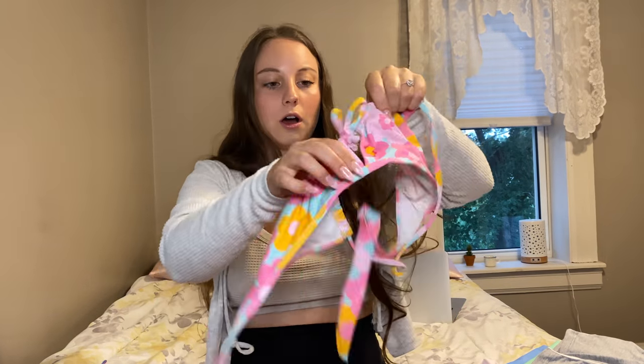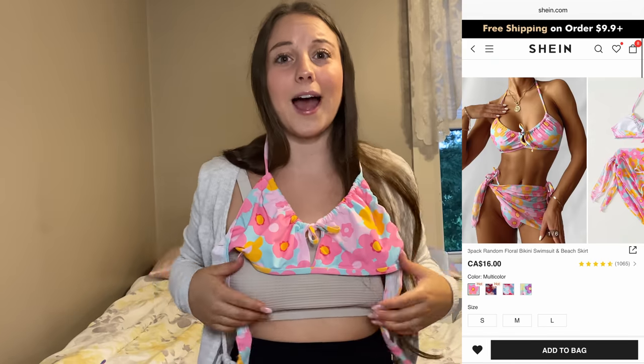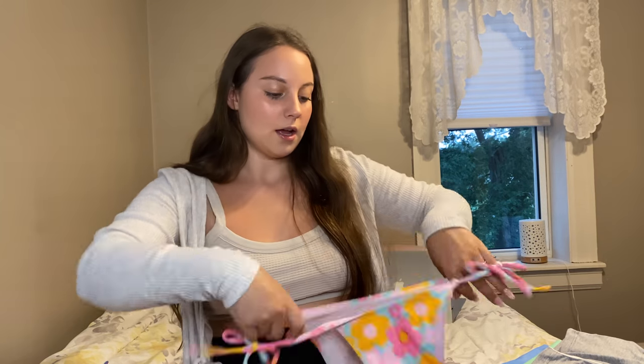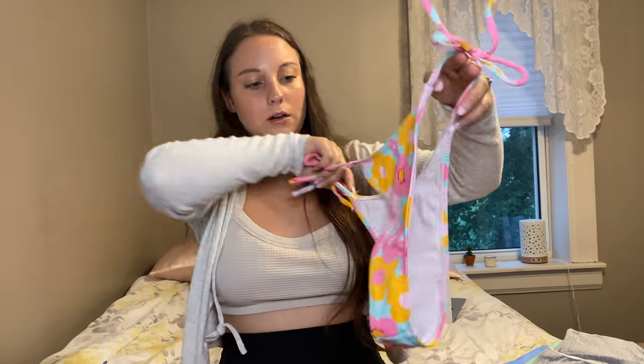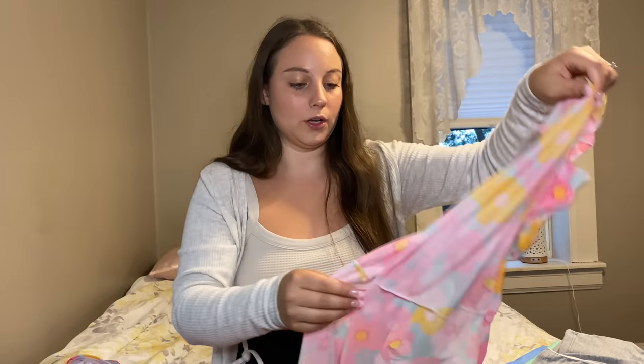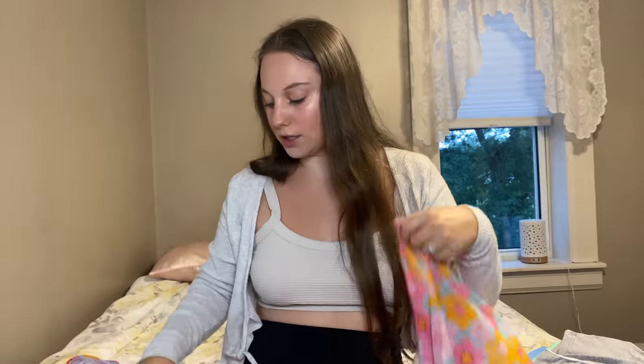So the top, oh my god, yellow. So the top looks like this. This goes around your head, and then you tie this in the back, and there's a little tie right here. And this one does not show very much cleavage, which I like, because I can wear it around my family and stuff like that. And then these are the bottoms. You can just tie it on the sides. And then of course it came with one of the wraparound scarf thingies. And so this one's my favorite. I just love the pattern. It's just so pretty.